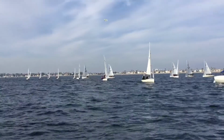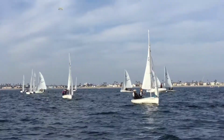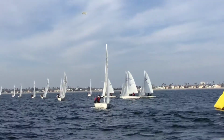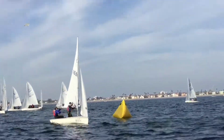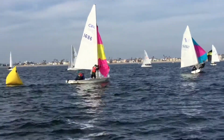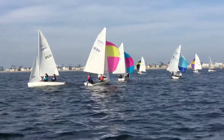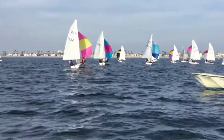Here comes Tommy. Tommy rounded about third to last at the first windward mark, and here he is in 2, 4, 6, 8, 9, 10, 11. See, he's doing the same thing. Pole hanging, waiting, waiting, shove. Okay, that was interesting. That kind of worked. Just a little too low. Spinnaker's blanketed by the main. Maybe not. Yep, just a little too low.